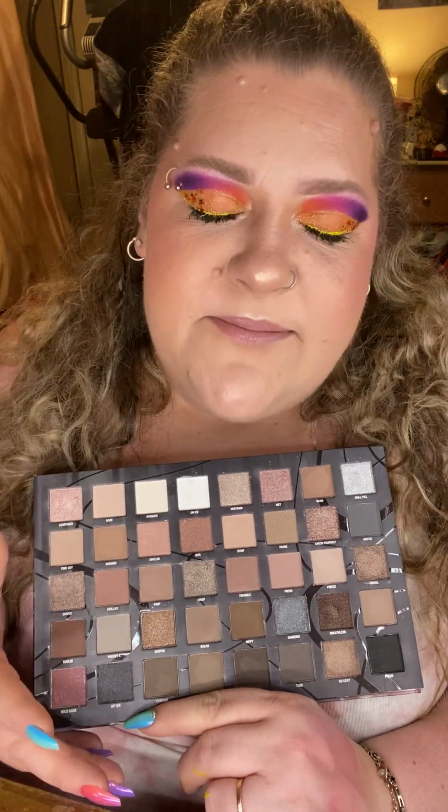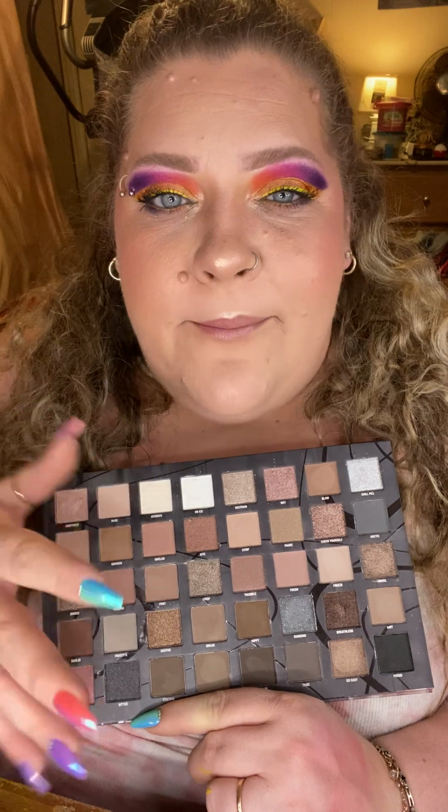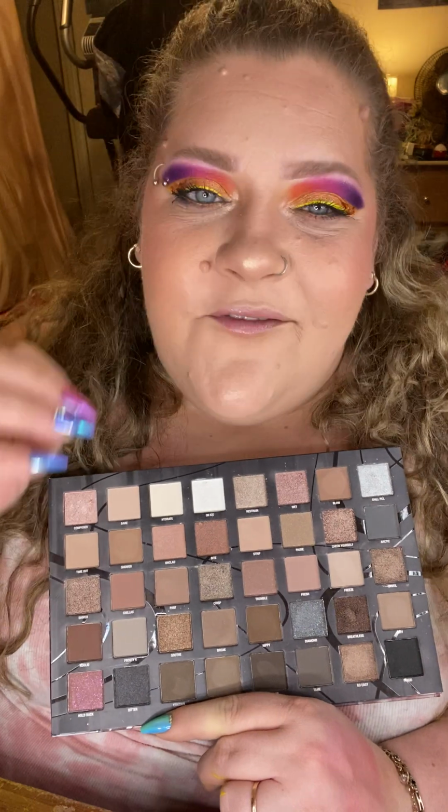Now, the shape and kind of overall concept of these palettes are very much modeled after the Be Perfect Stacy Marie Carnival palettes. But I think that the color story is very much modeled after the ColourPop big neutral palettes. That's what these remind me of very, very much. When I tell you that the formulas in here really are just good, they're just good. Beautifully pigmented, super easy to build and blend. You have a cool toned color in here for absolutely every occasion. There are options upon options upon options.